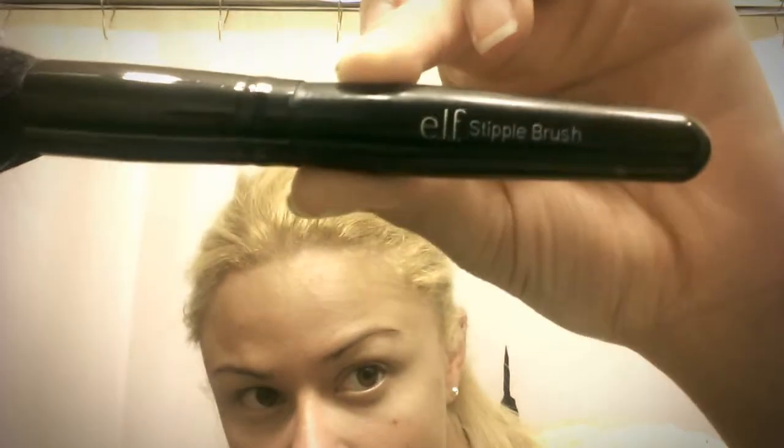I'm going to use my e.l.f. Studio stipple brush. Can you see it? I just shampooed it a little bit ago, so that's what it looks like. I love this stipple brush for putting on product. Now let's see. I'm going to shake it up. I always shake up my foundations or anything I'm going to put on my face because I feel that sometimes the color sits. So it comes like that.